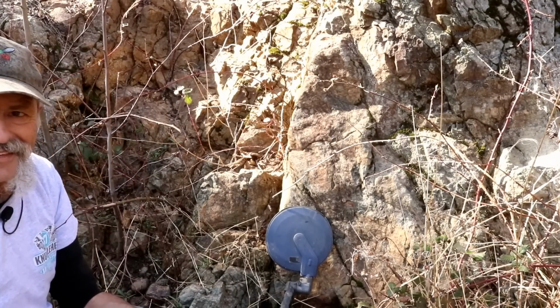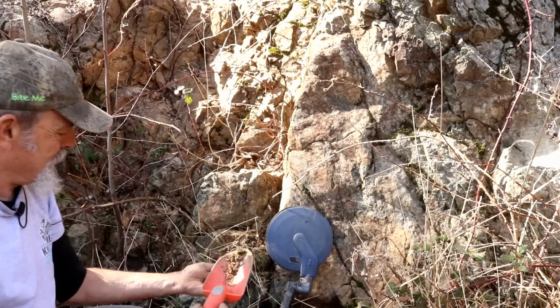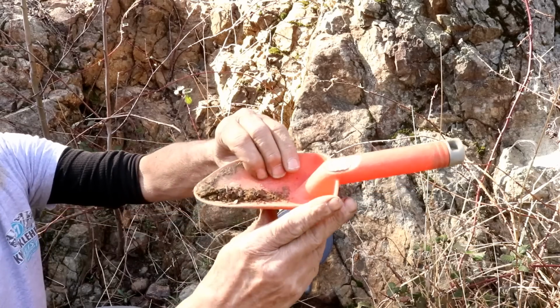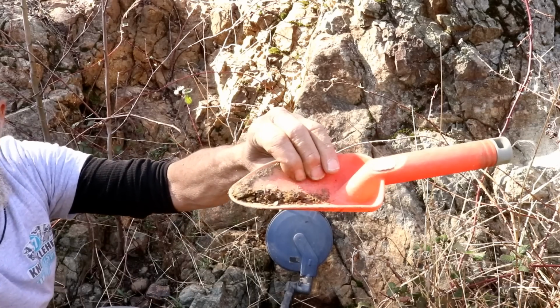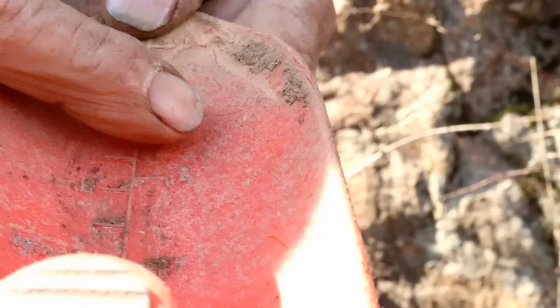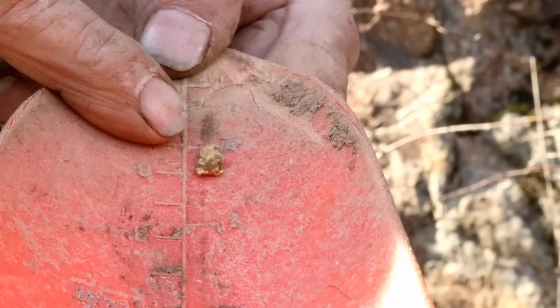I can see it. I can see it. I could see it before that. And it's getting bigger. I can see it right there in the shovel. Okay, right there. Nice little piece.